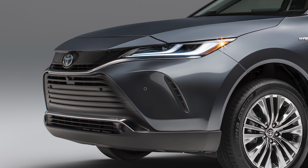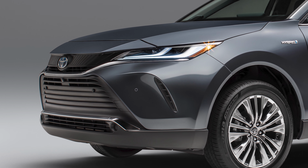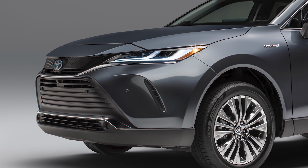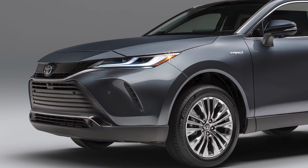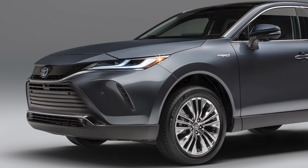But before I digress too far, let's take a look at the outside. You'll definitely notice that this is styled very differently than the Highlander and very differently than the RAV4. I'm not entirely sure about this front-end design. Let me know what you think about this down there in the comments section below.